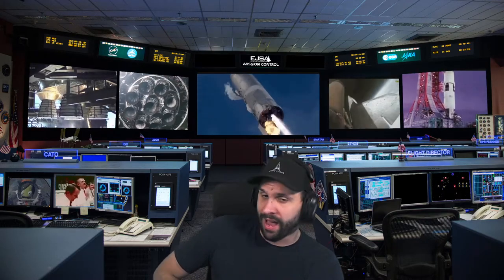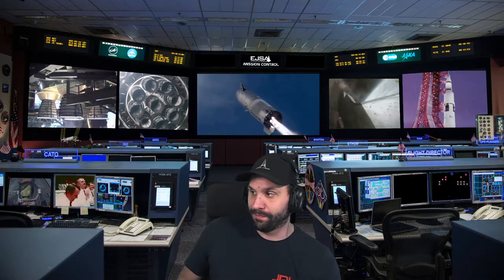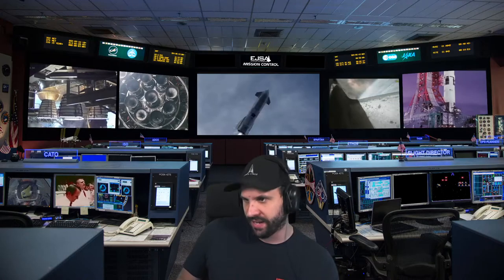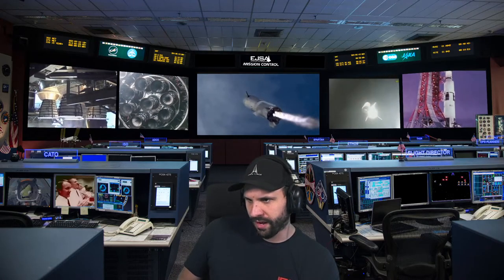Actually, SLS has not gotten pulled back to the hangar. I erroneously said that they were going to roll back. They haven't rolled back yet. They scrubbed the Tuesday launch date, though. I said they started to roll back. That wasn't right, because I was like 95% sure they would have just said nah. But they haven't rolled back yet. They're going to roll back at 11 tonight.